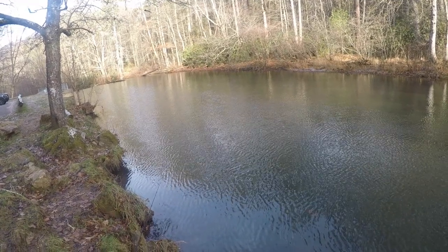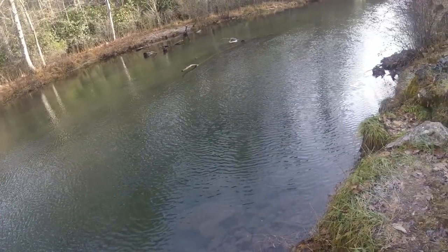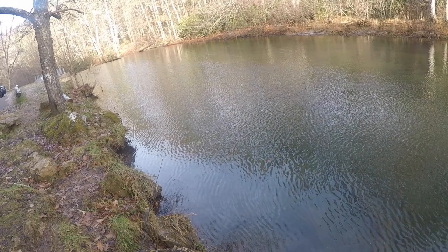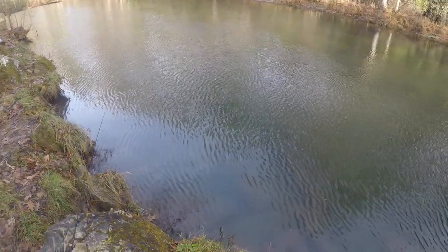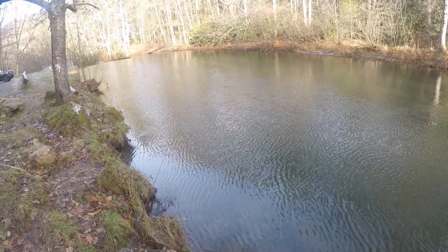If we don't get any hits within 15 minutes, we're gonna walk down and change up location. Although there are several more trout here that are still good sized. That one was definitely a nice one. We were blessed to get a look at him. Very nice trout.